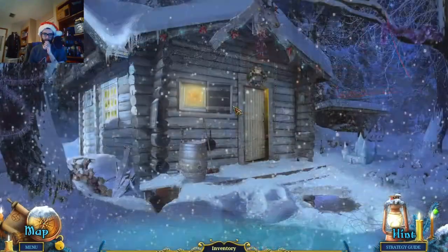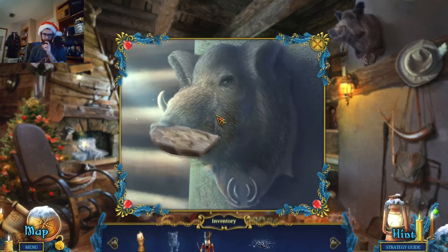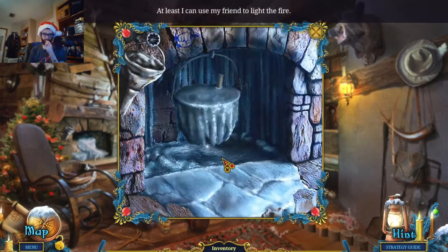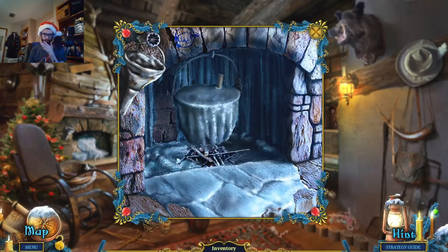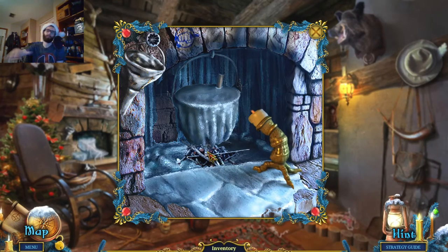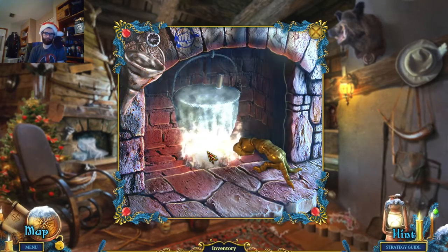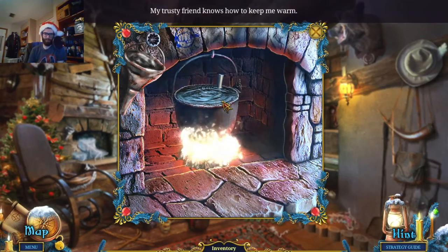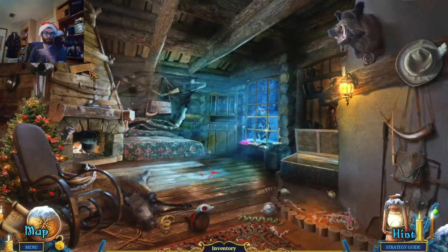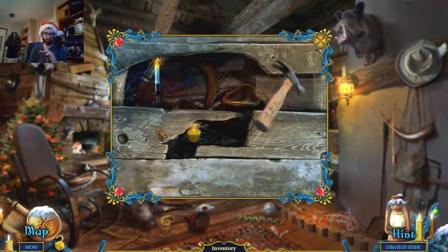Okay, so we go back here. So this, like that, yep. A fire rune. Okay. A friend to light the fire. Sticks on, you need something to light the fire. Or something under the pot in order to light the fire. Y'all know what I mean. My trusty friend knows how to keep me warm. And we got a hammer. Ooh, the hammer could go to this. Yes, what is in here?